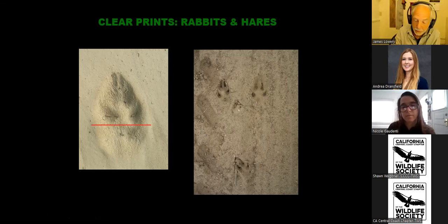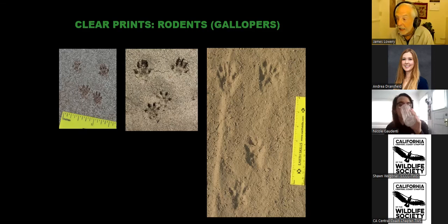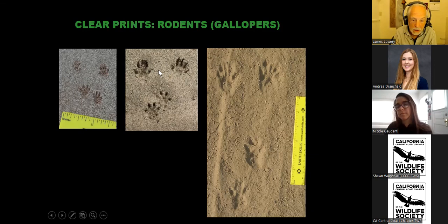Okay, so when you get to the rodents, what I've done in my workbook, and suggest in your mind also, is to separate out the rodents that form a gallop pattern, the hopping, bounding pattern, which is really a gallop in my terminology, from the ones that don't. All the gallopers that are rodents, the squirrels, the mice, chipmunks, wood rats, etc., create this pattern where the two front feet register and then the hind feet land beyond them. And you're going to see how that happens with the video in a minute.